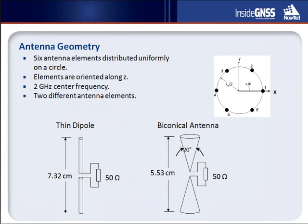To give you an example, let's take a simple antenna array with 6 elements. And these elements are distributed on a circle of about half a wavelength. Elements are coming out of the plane of the paper, or out of the plane of the screen. And for this particular case, I'm going to use 2 gigahertz as my center frequency. You can use L1 band signals also, but I just use 2 gigahertz. And I'm going to use either of the 2 antenna elements shown at the bottom of this slide as my choice of antenna element. One is a thin dipole, another is a biconical antenna. Both are designed to receive signal at 2 gigahertz.